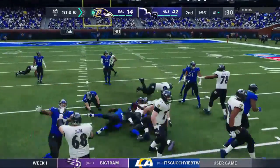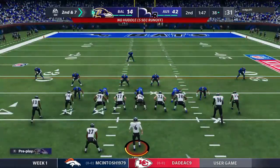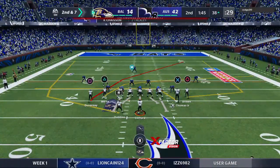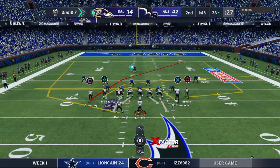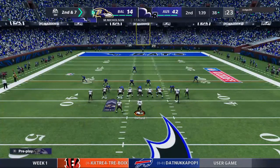They're going to get about 3 here out of this first down run, and that'll bring up 2nd and 7. 3 yards on that last carry. Here's 2nd and 7. A 3-yard pickup brings up 2nd and 7.